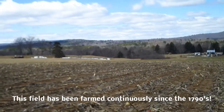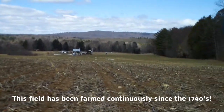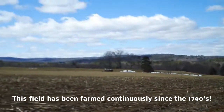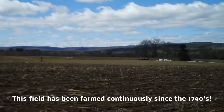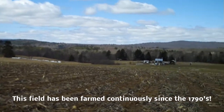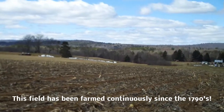Well, diggers, it's Wednesday of our trip to Connecticut, and we're actually in Massachusetts. Look at this beautiful scenery. We have been hunting this old Colonial field, and I've been here, Christ, 2 hours and found nothing but junk.